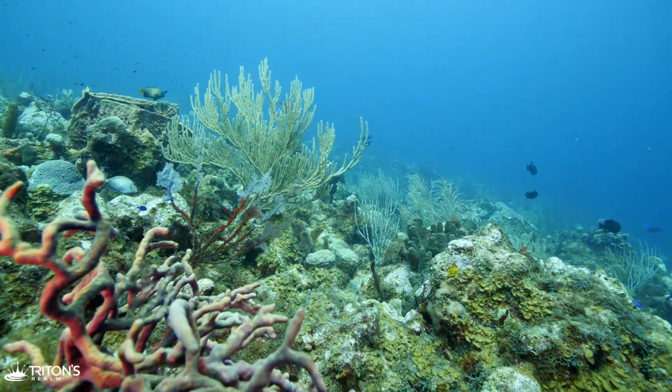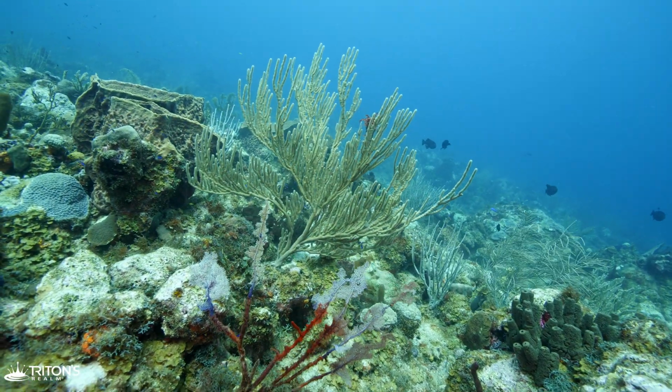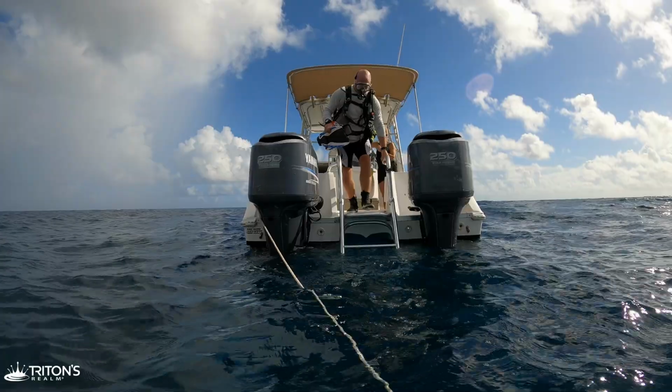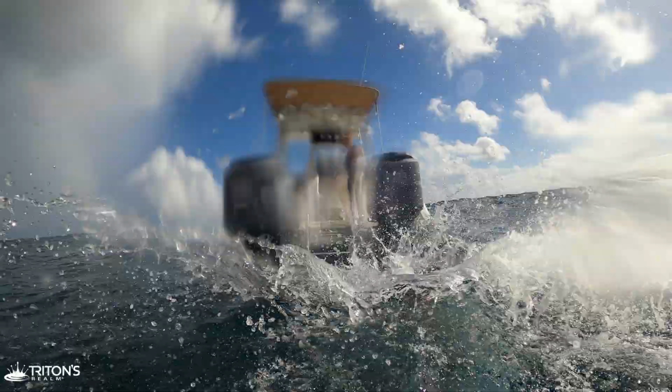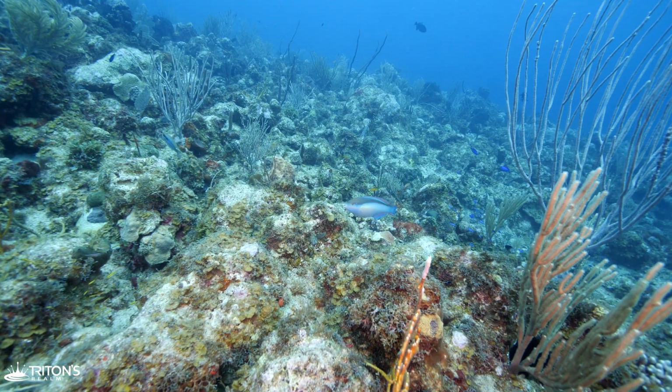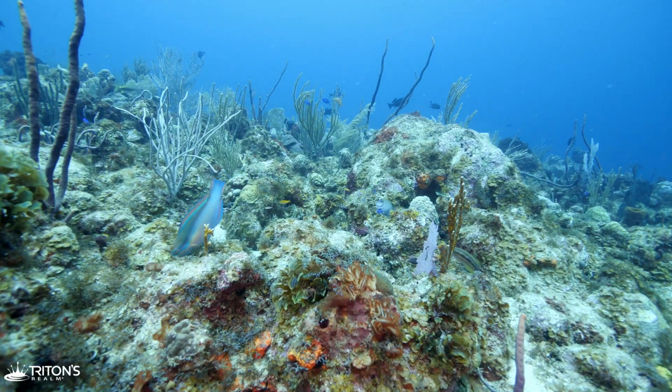If the water is relatively calm, there is no current, and I'm not entering the water at night, I'll also often just carry my fins with me and put them on in the water. It's just easier to stand up and walk on the boat this way. But the water conditions have to be just right.